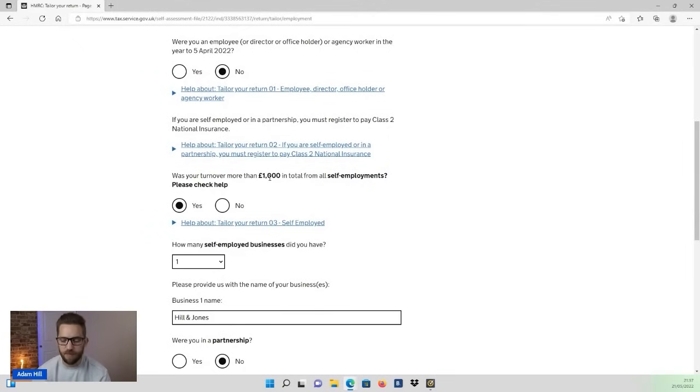Now, the mistake that people tend to make here is that they go ahead and declare their self-employment, and they'll tell HMRC how much money they earn from that self-employment, but they forget to declare their employment income. And I guess from their point of view, they think that employment income has already been declared to HMRC. They've already paid tax on it. Why would they then declare it on a tax return again? And that's quite logical to think.